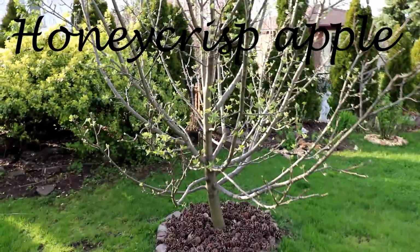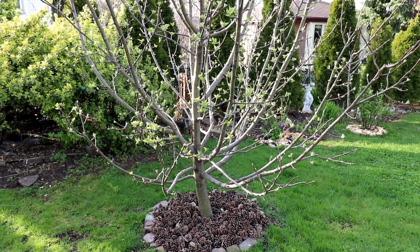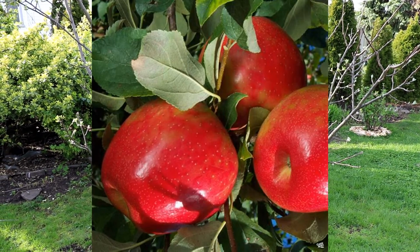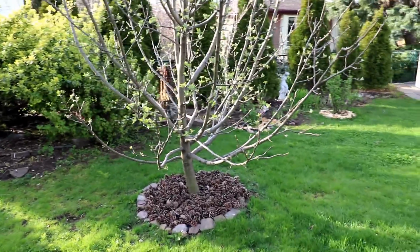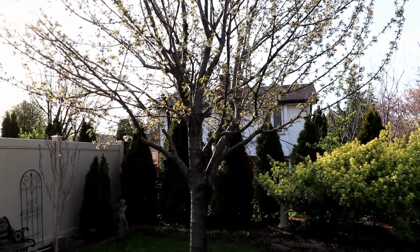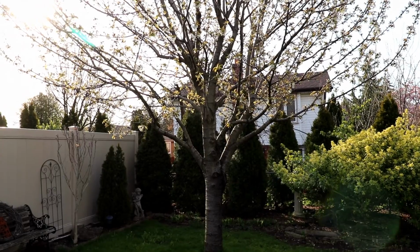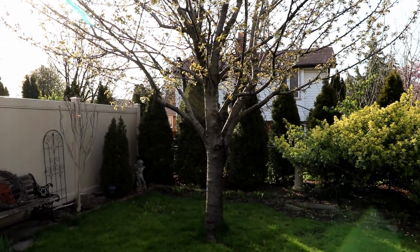And here is my honeycrisp apple, and this tree has not been producing very well from the beginning. I think it's about 5 years old, and I gave it some compost last year and some fertilizer, so hopefully it will be producing much better this year. And this is my cherry tree, which is in blossom right now, starting. And it's not producing. I think the reason is that it doesn't have a second tree to cross-pollinate. Most trees or many trees require cross-pollination from another tree of the same kind, and this one doesn't.